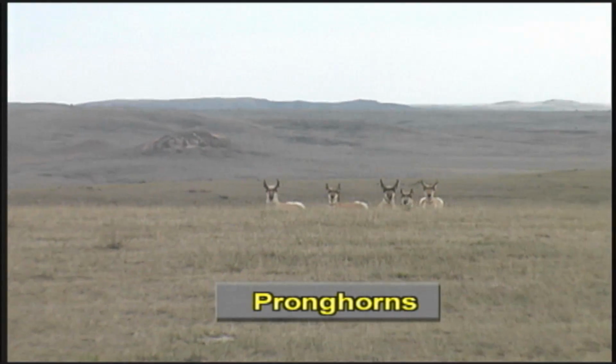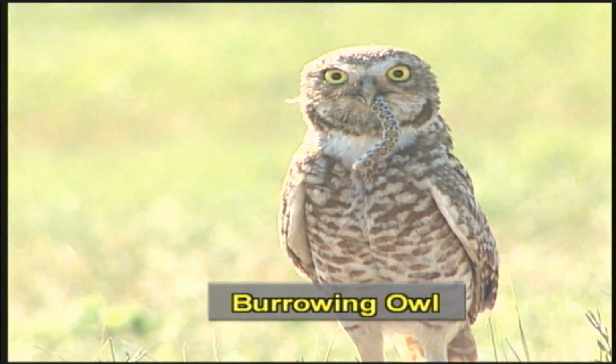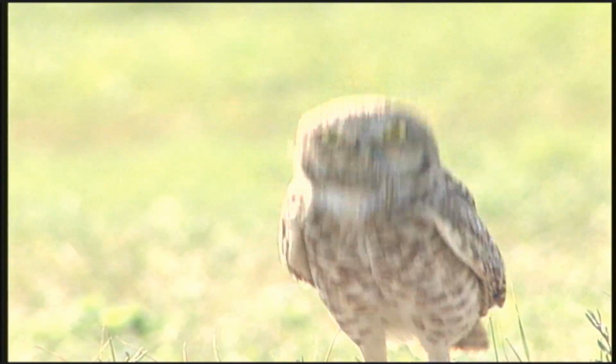Pronghorns are often attracted to graze on new plants found on prairie dog towns in the spring. Burrowing owls use prairie dog burrows to live in and raise their young. I never knew that a prairie dog town could be so useful for all kinds of wildlife. There are a lot of things out here we wouldn't expect. Let's take a look at some of the other habitats of the Badlands before we head home.